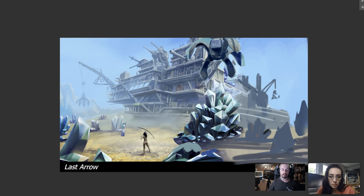But it's the last arrow, so I like the naming, I like the theme. But yeah, I definitely think having more of the tribe, and maybe even her a little larger and in the frame a bit, could help that as well. But yeah, definitely a challenging piece.